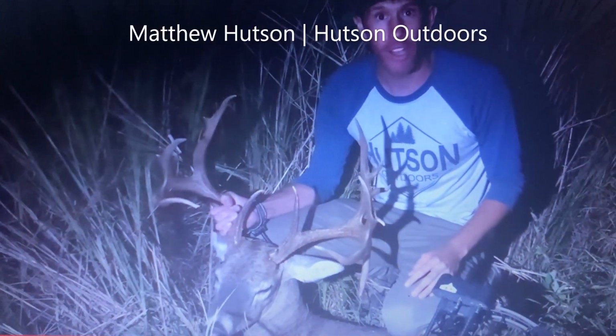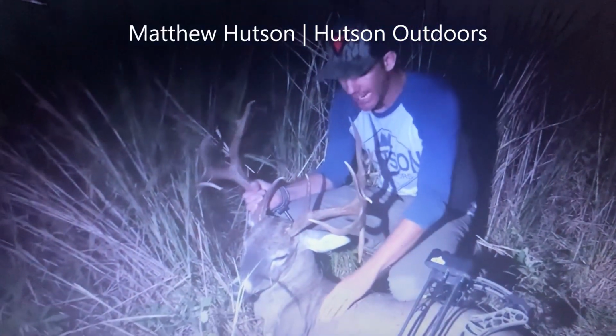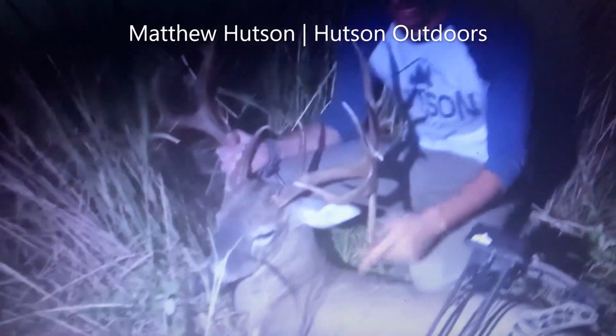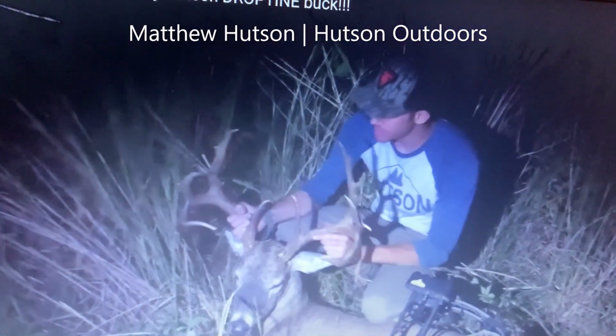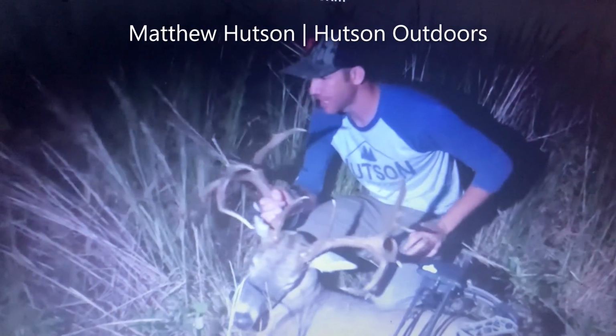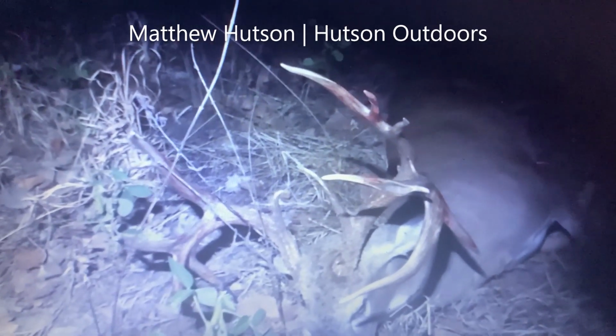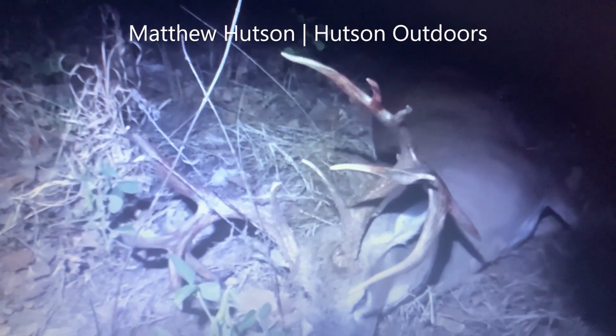This deer walked in, I could not believe it. And I got the camera on, got him, and I was worried. I didn't know how good my shot was, but I hit him perfect. I mean, he died right where you saw him fall over there. He was done. So I'm super excited, especially for a public land buck. I came up here and got lucky and was able to harvest one of the nicest bucks I've ever killed, and for sure the only one I've ever killed with drop tines, especially double drop tines.